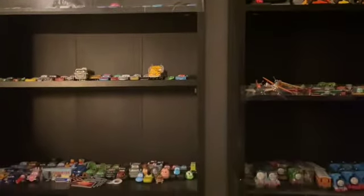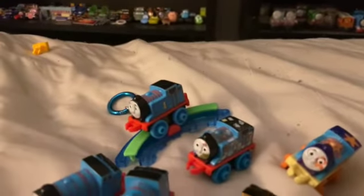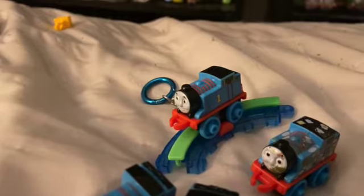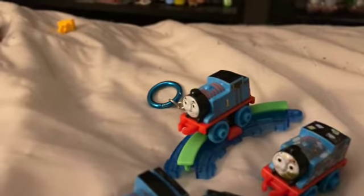Alright, here are all my minis. This is going to be a living hell to put all together. And if you hear rain in the background, I'm sorry. Here's Keychain Thomas that I bought at Stroudsburg Railroad.